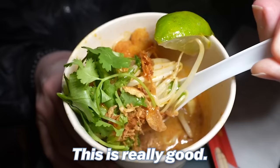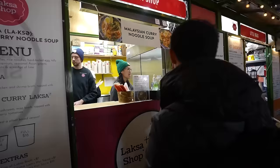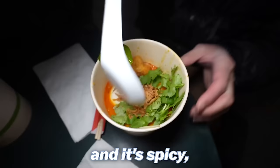This is really good. The rice noodles are very thin, and what hits you is really that broth and the Malaysian curry. I can really taste that coconut milk as well, which gives it just that little bit of extra thing that you need here. She was telling us about Malaysian food in general, and I've only had it a handful of times. Indian influences, Indian spices, but then you have the Southeast Asian influence going on with like the coconut milk and the flavor, and it's spicy, like in the best possible way.